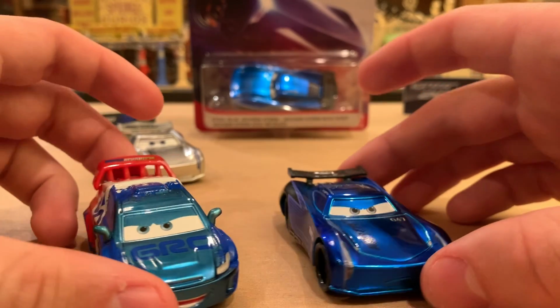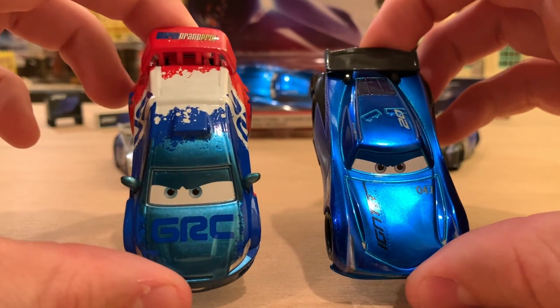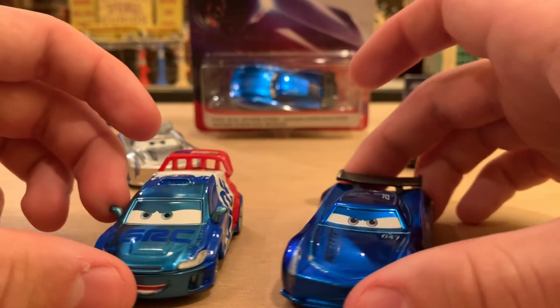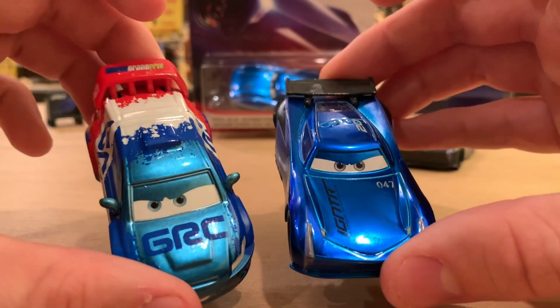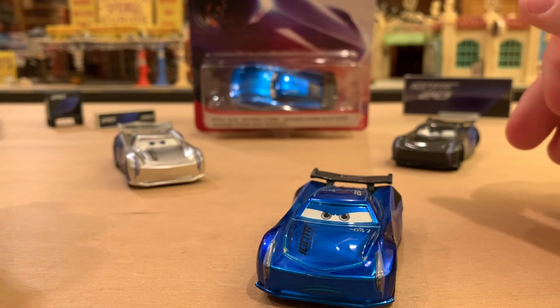Same thing here with the actual metallic Raoul. A wonderful expression, a rare release only in Europe. Or was it Canada? I think it was only Europe, maybe both. But that blue just does not shape up to this one here. It's so much fainter and not as deep as Jackson. Same thing applies with Sally here.